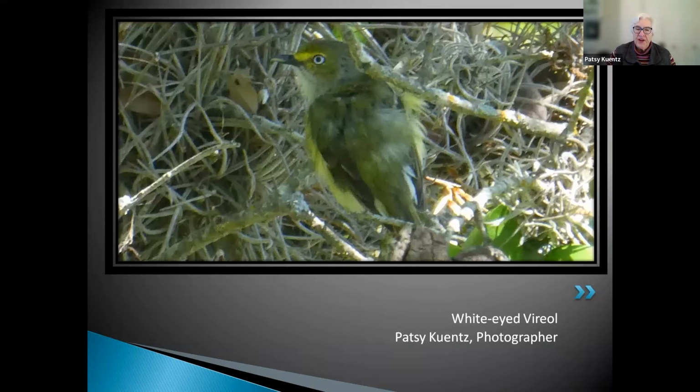Here's a white-eyed Vireo. Now this one's a juvenile. He's still a little fluffy, and when they turn into adults, their feathers are much smoother. But he's just old enough for his eye to have turned white. When they're first born, their eye is not white.